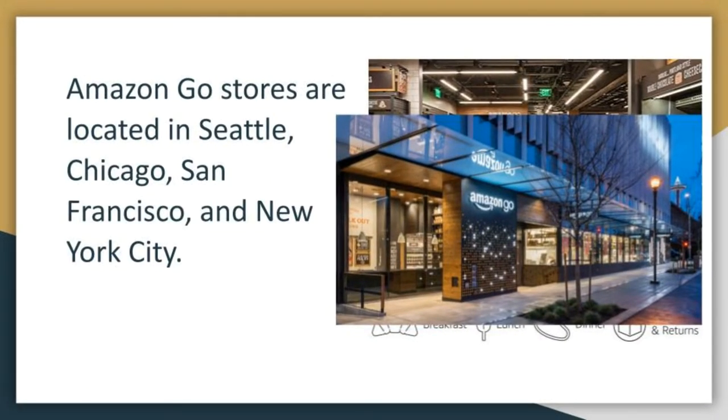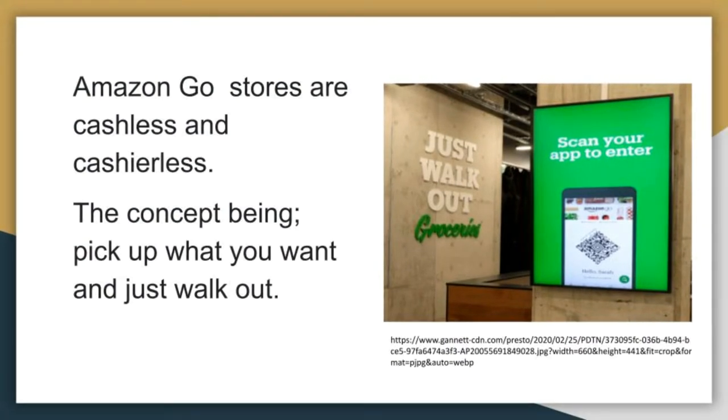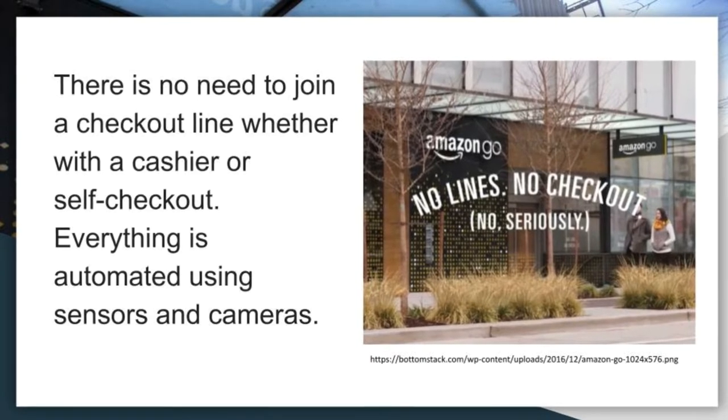According to Wikipedia, Amazon Go stores are located across the US in Seattle, Washington, Chicago, Illinois, San Francisco, California, and New York City, New York. Amazon Go stores are cashless and cashier-less, the concept being pick up what you want and just walk out. There is no need to join a checkout line, whether with a cashier or self-checkout. Everything is automated using sensors and cameras.